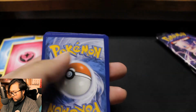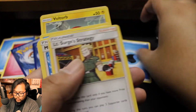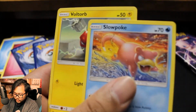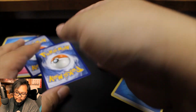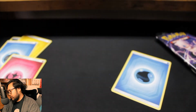There we go. 1, 2, 3, 4. Put you off to the side, and you off to the side. Water Energy. Yep. Raiders. We've got Weezing and Butterfree. Excelente. Compadre.